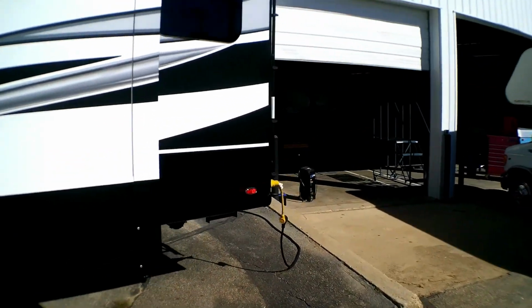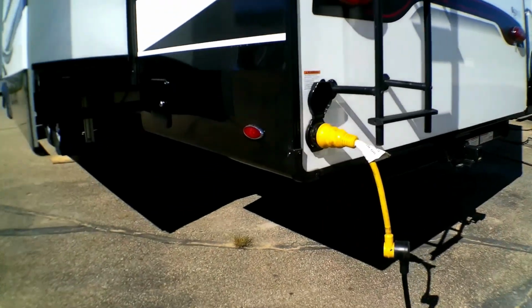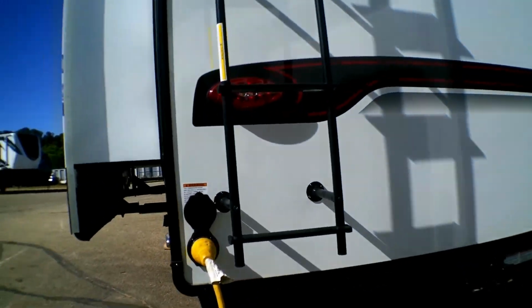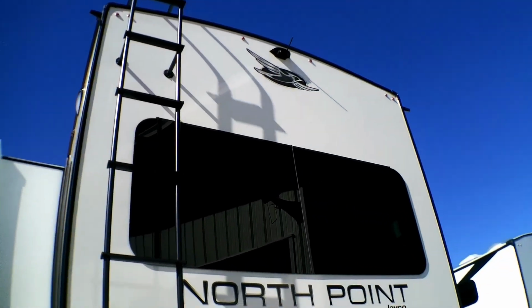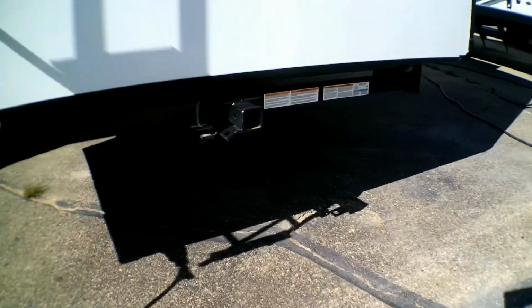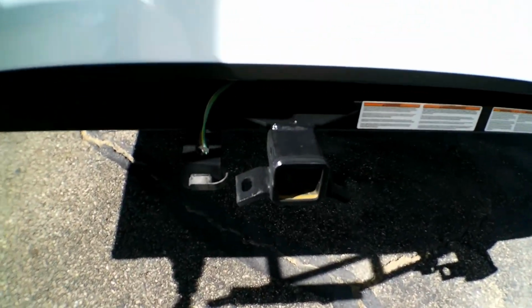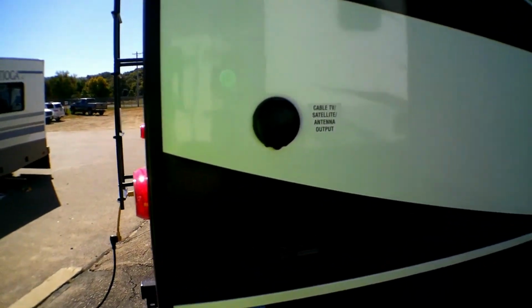Walk around to the back. This is where you're going to find your 50 amp power supply here, your roof ladder, backup camera, and side cameras already on. You got a hitch down here, 4-point wiring, frameless windows. Cable satellite output here on the door side of the trailer, along with 2 outlets down here.